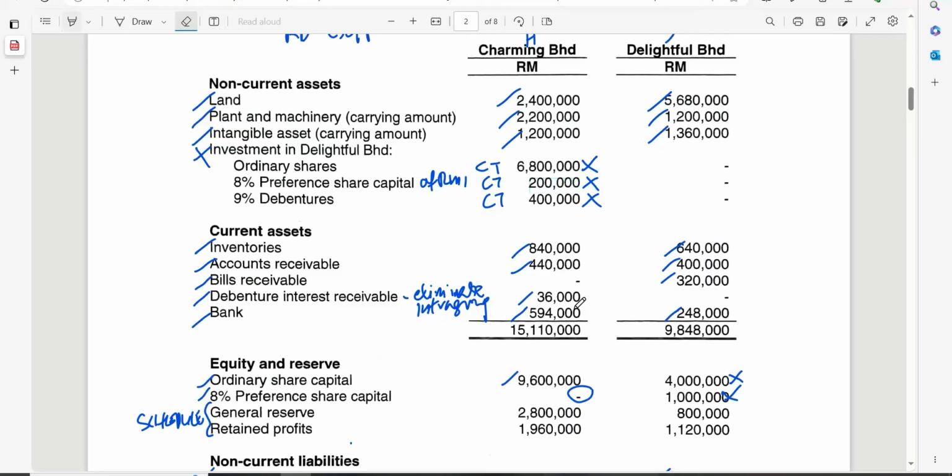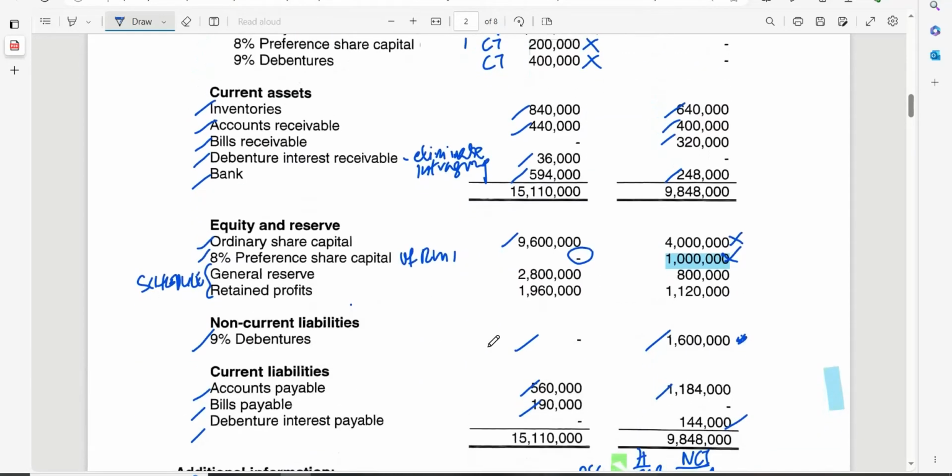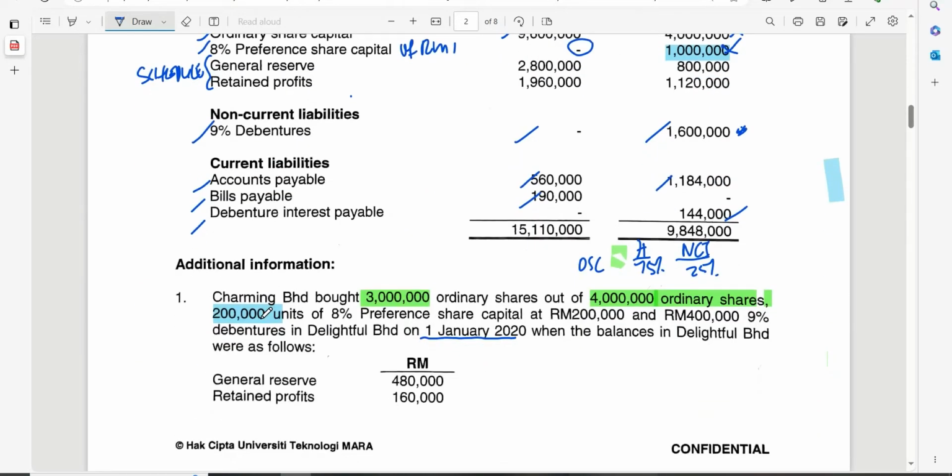You should refer here, which is the preference shares in the subsidiary. It is here. So 1 million. So 200,000 units, and the preference shares is not given the information on fair value, but we assume this is 1 ringgit. So we assume the units are also 1 million units. So therefore, that will give you the 8% preference shares, 200,000 out of 1 million. So that will give you 20%, and this will be 80%.